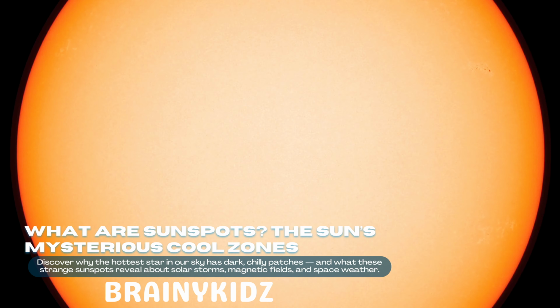What are sunspots, and why do they appear as dark patches on the sun? Sunspots are cooler regions on the sun's surface, caused by intense magnetic activity that blocks heat from rising. Even though they're still thousands of degrees hot, they look dark compared to the surrounding surface.